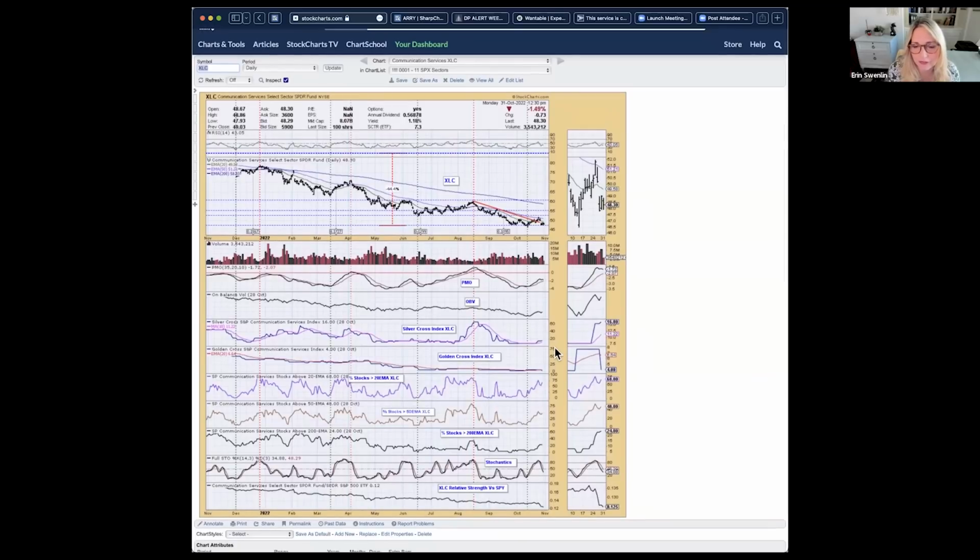But I would guess that the overbought and oversold of that indicator is going to make a difference. And then, of course, you have to consider whether you're in a bear market or not. In bear markets, your bullish signals are not going to turn out as often as they would in a bull market. So we have to be aware.